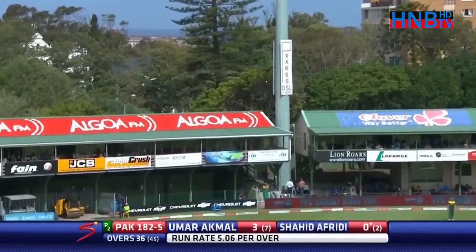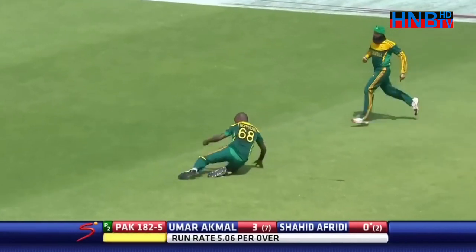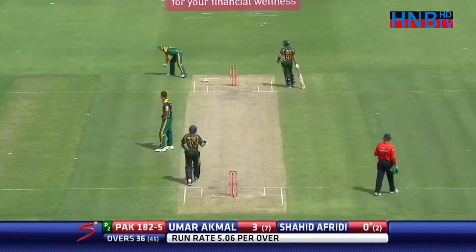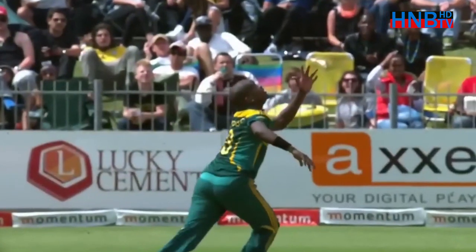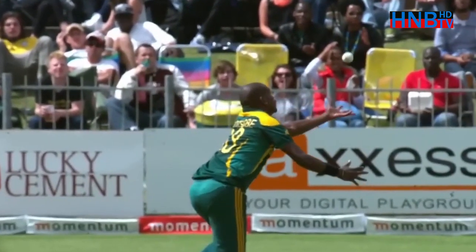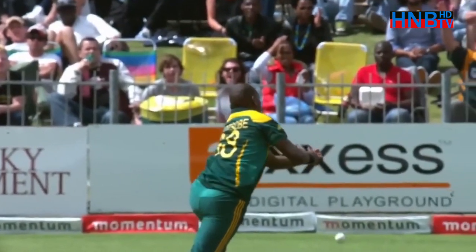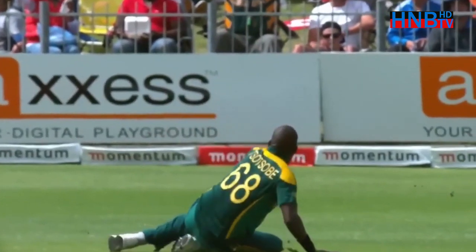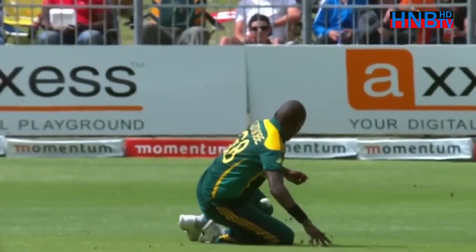There's a man out there. Oh dear, oh, that's a horrible misjudgment, that. Oh no. It's a good length ball from Ryan McLaren. It's a little bit wide, and Afridi, well, it's no invitation. And Tsotsobe goes with one. It badly mistimed that one. Has to go as a chance. You think?